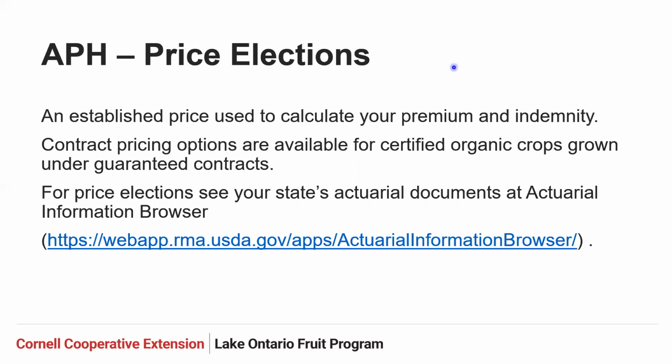APH, price elections. Price election is an established price used to calculate your premium and indemnity. For apples, the price selection is essentially how much you are going to be paid in a loss for a bushel of apples. The term election refers to choosing among the different options, such as fresh versus processed, or choosing a varietal group. Contract pricing options are available for certified organic crops grown under guaranteed contracts. If you are growing organic apples, it is possible to work under contract pricing options.